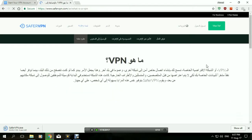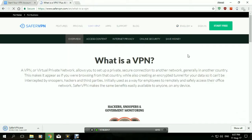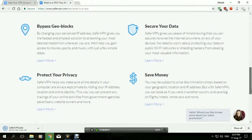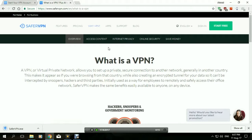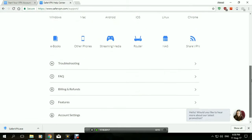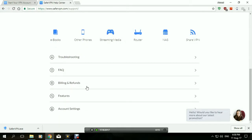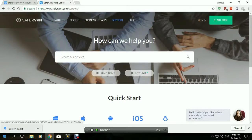Why VPN? It tells you what a VPN is, how it works, the importance of having a VPN, and why choose SaferVPN over other VPNs. Pretty basic information: access content, bypassing geo restrictions, internet privacy, online security, and all that. And then the support section here. Okay, this is the first time it doesn't change the language. FAQs, troubleshooting of any problems, billing and refunds, the features, and the account settings. Pretty straightforward. Okay, let's go ahead and install the application.